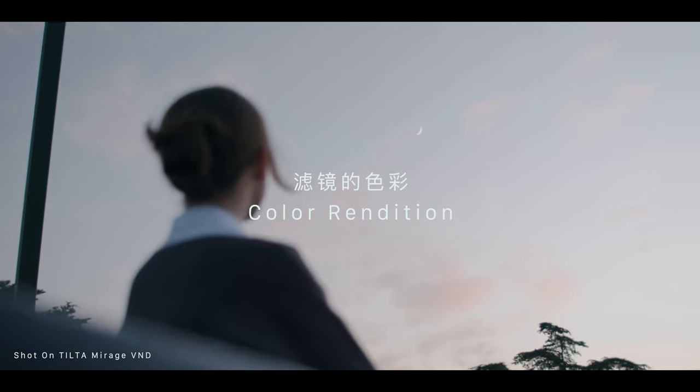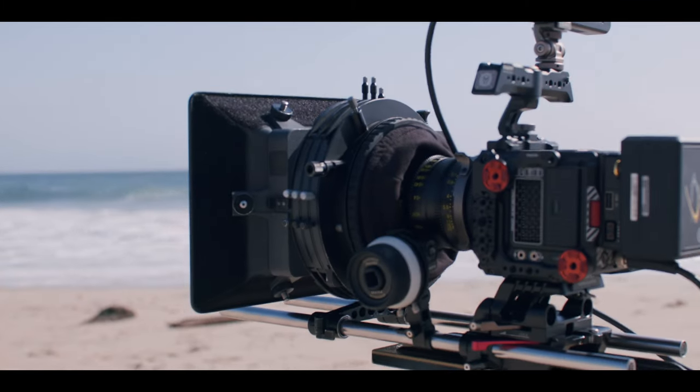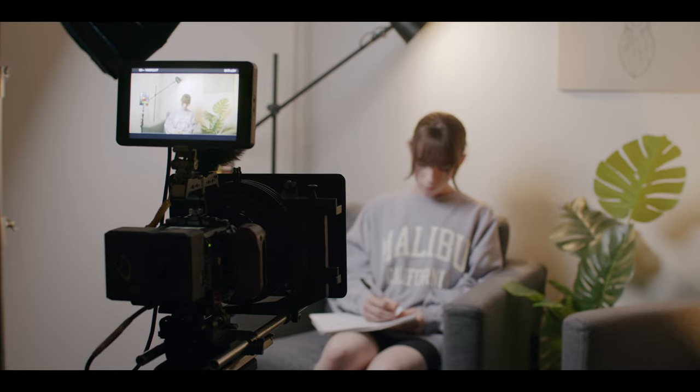The next test I did was on the color rendition of the VND filters. I set all of these filters in different stops in order to compare the colors. Something to note is that I shot this comparison footage on a Recco model, and the white balance was set consistently at 5600 Kelvin for both outdoor and indoor scenes. I didn't do any post color grading, I just simply threw on a Rec 709 LUT, and here are the footage.